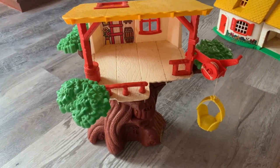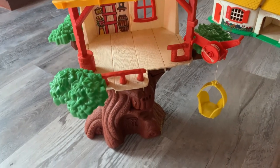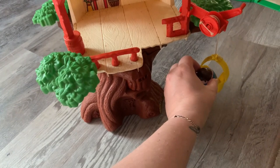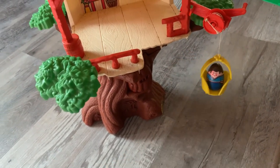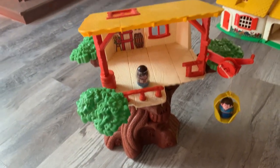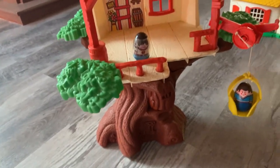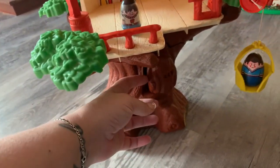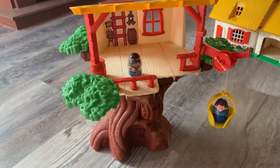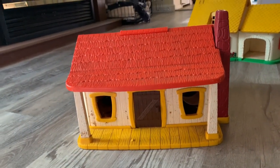Okay, so here is the treehouse. It has like this cool little pulley go up and down. Let's see, let me get our Weebles over here. We can put a little guy in there. I don't know what accessories all go inside the treehouse, but well, there we go. We got our greenery on there. Our little pulley, and then there's a little door right here. Very cute.